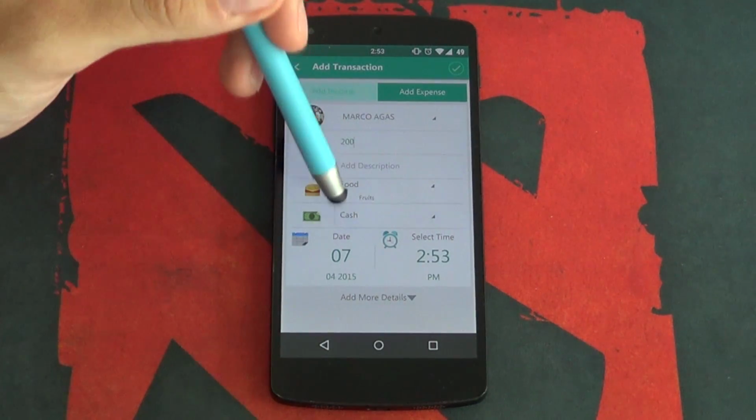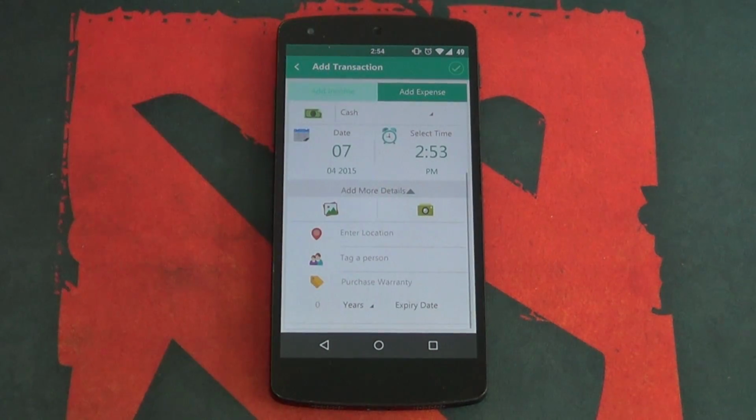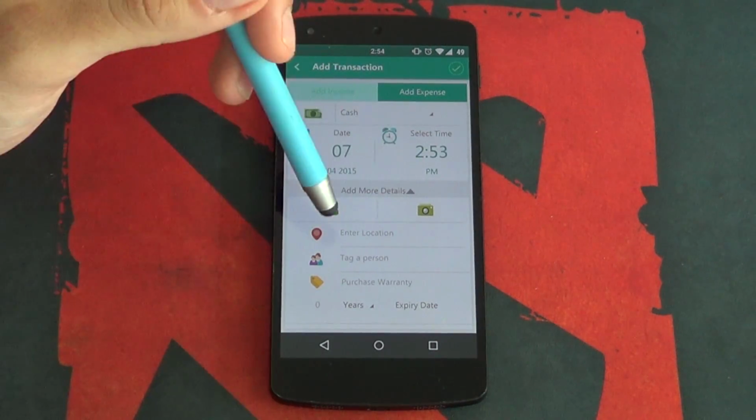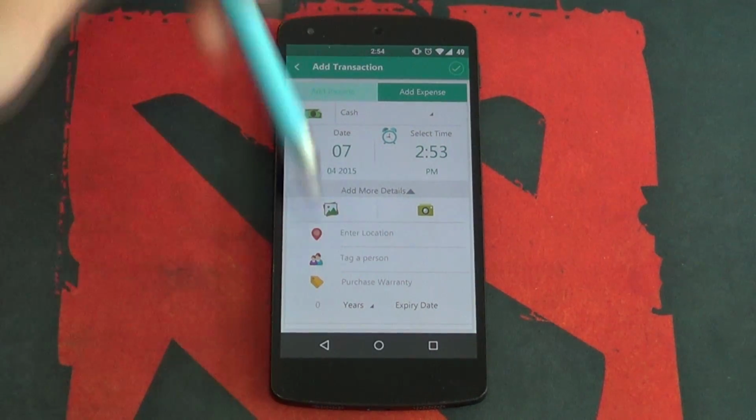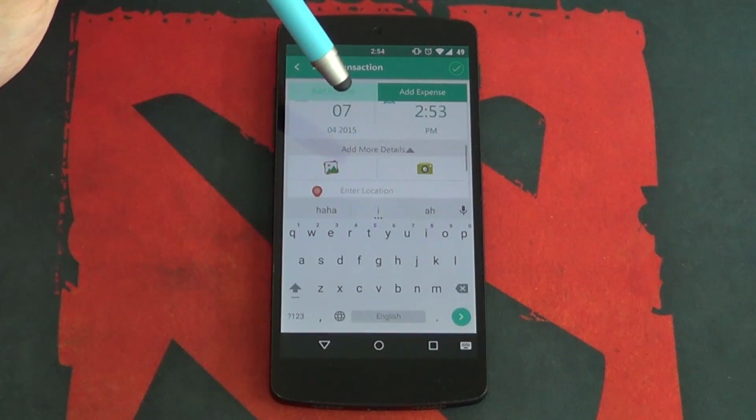You can add the amount, the category, and even the time you did the transaction. But then Daily Expense Money Manager goes that extra mile by letting you add a photo, a location, tagging a person, and even adding the warranty option, something very rare in these finance apps.